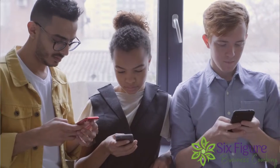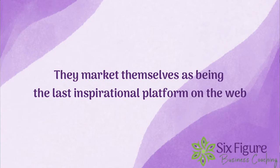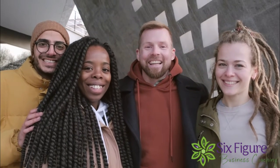With the idea pins, they do want people to stay on the platform more, but what they want is value. They market themselves as being the last inspirational platform on the web, so very uplifting, happiness, and they want value. They want that new value and that content. I love this because if you give value, you will always have clients. I feel like that's just the easiest thing. If you always put content out there that's truly helping people, you'll never want for business.